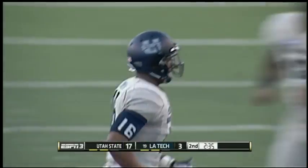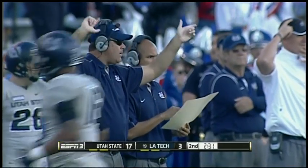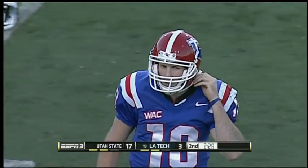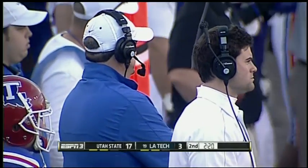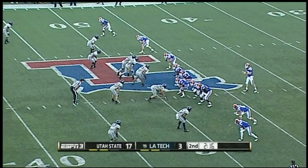3rd and 11 coming up. Just what Utah State is. They have gotten La Tech into a number of 3rd and longs, so they can dictate what they do on defense. That was a key, getting them into 3rd downs, but more importantly, 3rd and tough situations, 3rd and long. They're 1 of 7 on 3rd downs today.